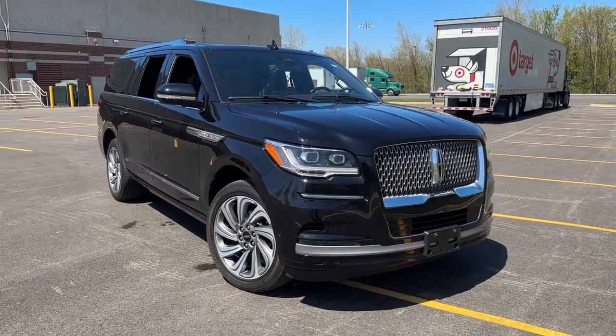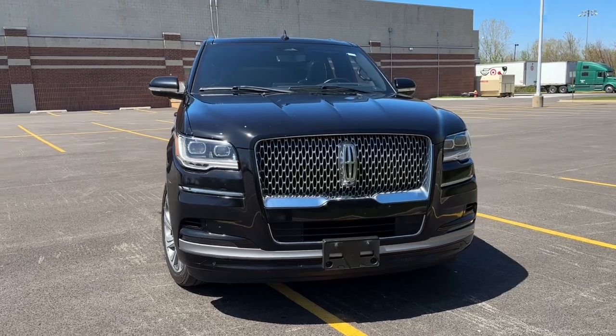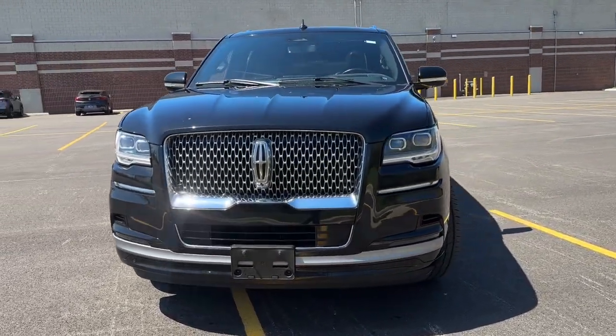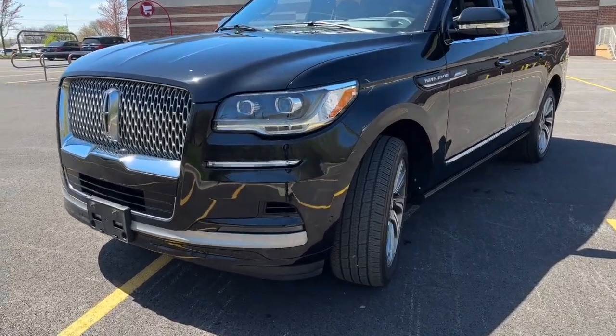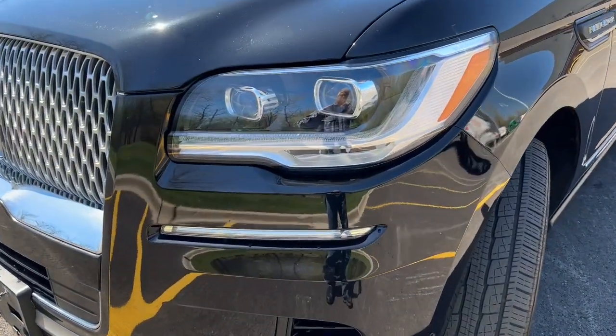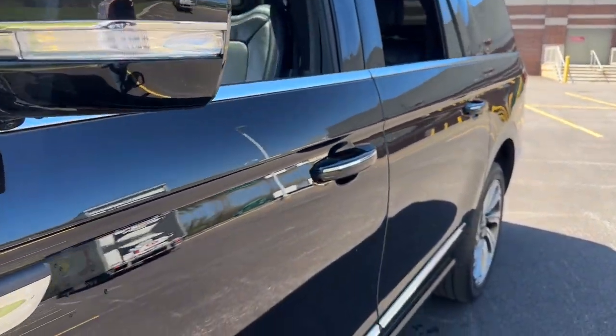Can you see yourself in the 2022 Lincoln Navigator L? With less than 60,000 miles on the odometer, this vehicle provides excellent value. Take a closer look at this magnificent Lincoln Navigator L, the full-size luxury SUV that features an extended wheelbase.